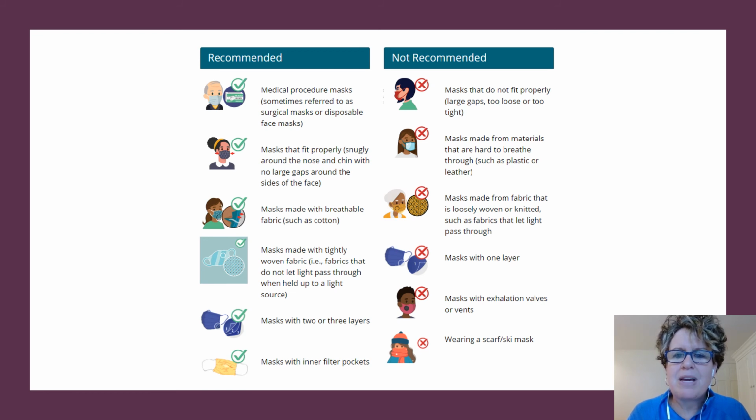What's not recommended are those that don't fit. So sometimes kids will wear masks that are too big for them and they'll fall down, so we'll have to give a replacement. So make sure that their mask is fitting around their nose and mouth with no gaps. Also, any materials that are not breathable, such as plastic or leather, that is not going to be easy for your child to breathe, so please don't use those kind.